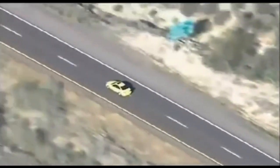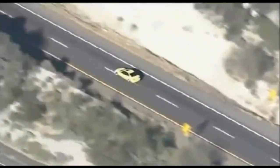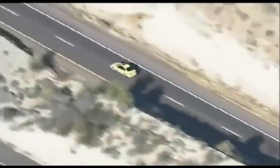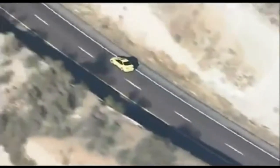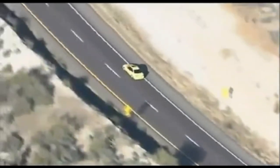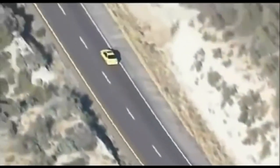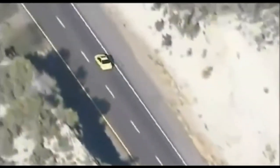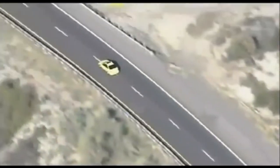All right, guys, we heard they have spikes set up 3 miles up the road. That's what we're hearing. Guys, if you can hear me, spikes are being set up 3 miles up the road. They got them all set up, ready to go.